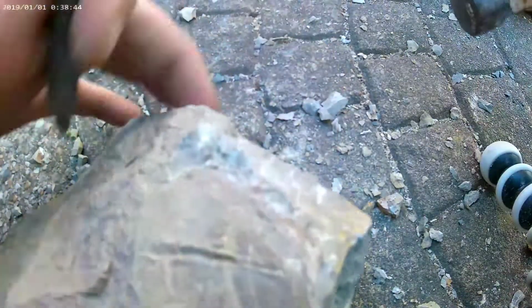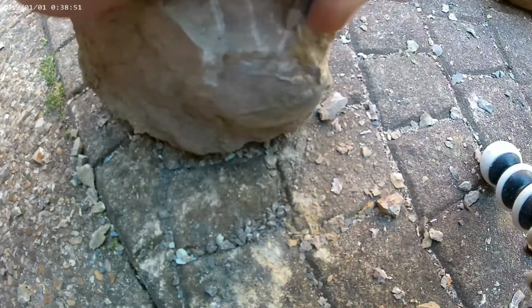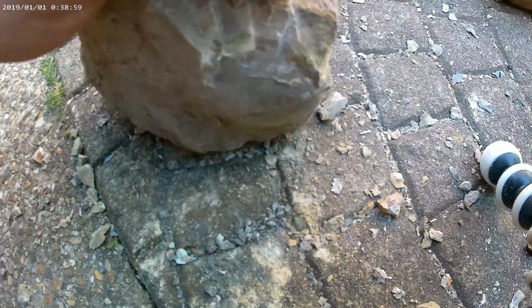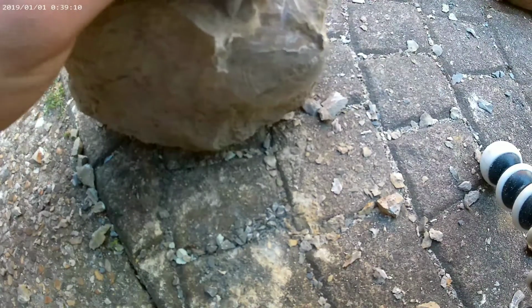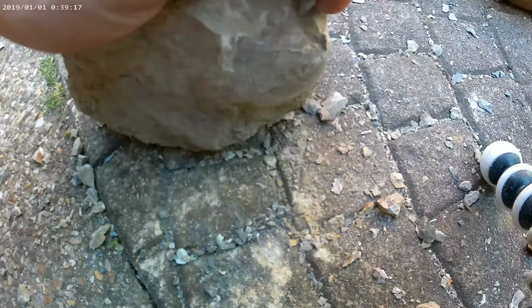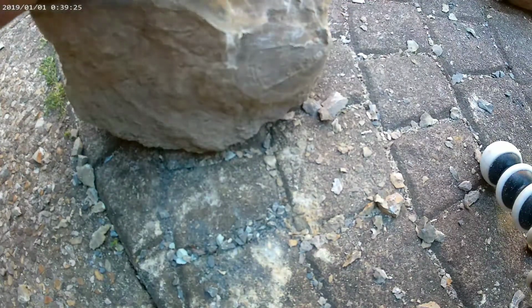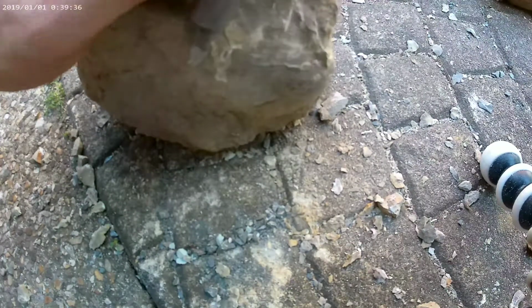When you've found something, put all the effort into finding it, and then you break it, it's not a very nice feeling, I have to admit. But it happens quite a bit. I've just changed the angle because the shape of the rock, it's a bit of a pain to get the right angle to get it to shard off the rock, to break off the crystal, not the crystal, the fossil.